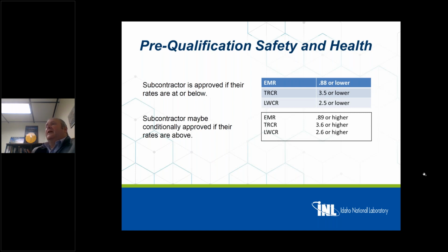Because we want to have that safety culture, these are the requirements for pre-qualification of a company that we ask for. The subcontractor needs to provide these numbers on their safety performance to us to be able to be approved to work here. Now, as you can see, there's a list of rates. If you're at these rates and below, it's pretty much a clean bill of health. Go ahead. If you're higher than this, it doesn't mean you can't work at the INL. It does mean that we're going to have some more conversations and find out what's behind those rates, what happened, why are they happening, what are you doing to ensure your rates are coming down and your safety posture is in a good place. So we wanted to let you know that before you're allowed, you need to be pre-approved to work at INL due to your safety numbers. Next slide, please.